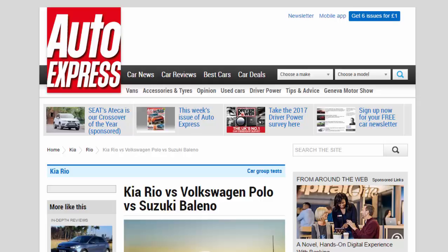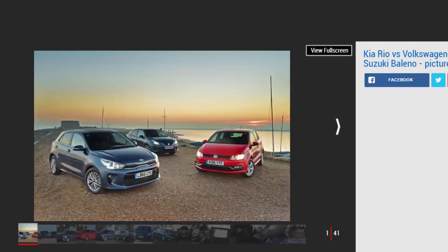Kia Rio vs Volkswagen Polo vs Suzuki Baleno. We see if the latest Kia Rio can shake up the super mini market as it meets VW Polo and Suzuki Baleno. The super mini class is more crowded than ever, with the past 12 months welcoming a host of all new or facelift models.